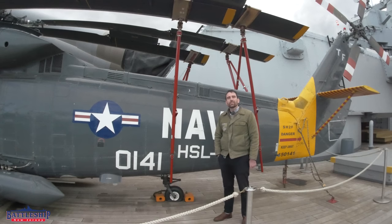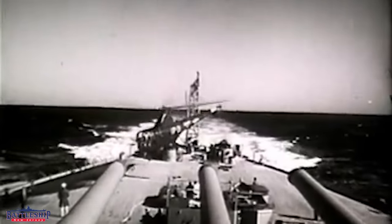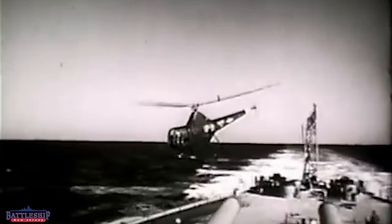Why is the museum replicating this helicopter? It's because the docent lore was incorrect, and in fact, Battleship New Jersey on at least 2 occasions embarked helicopters. The first one we knew about, in the 1950s, New Jersey's helicopter was named the Jersey Bounce. And Jersey Bounce had a very specific serial number, which I can't remember off the top of my head.